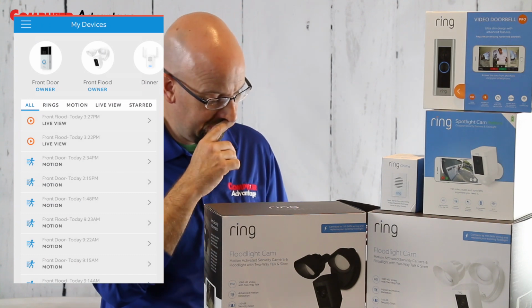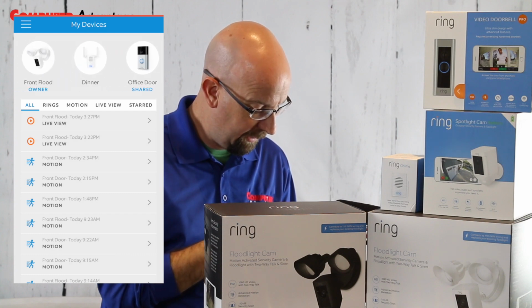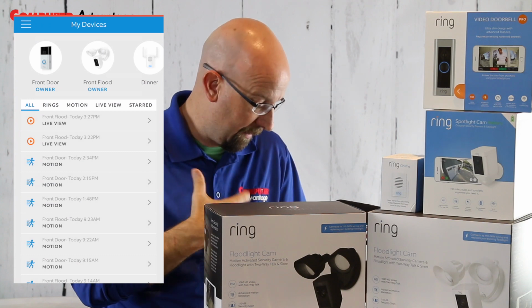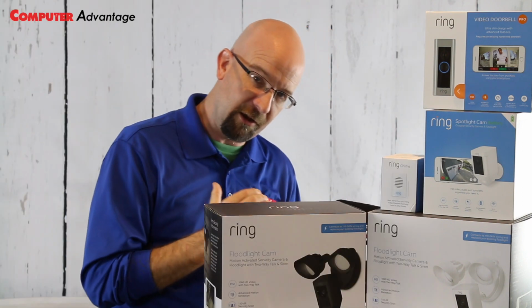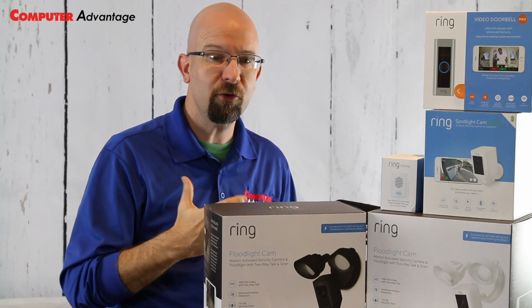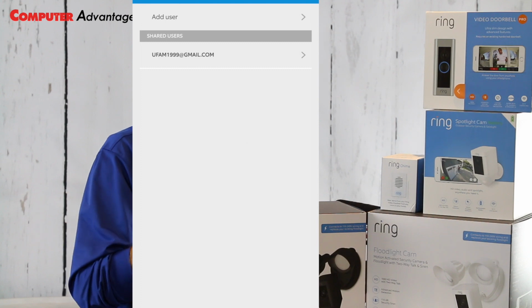Now, once you're set up in the app, this is kind of what we wanted to show you today. All your devices are listed at the front, and you can see that two of these are called owner, meaning I own them. And then the office door, it just says shared. Essentially, this shared office door is our demo one here at the Home Synergy Center. You can share Ring devices among family members and even among neighbors or whatever if you wanted to through email addresses. So the shared user doesn't have all the functionality that the owner does.